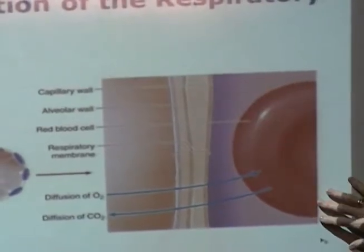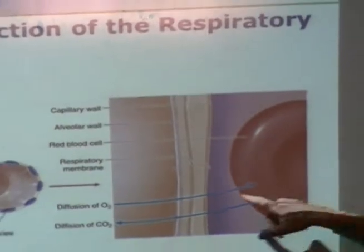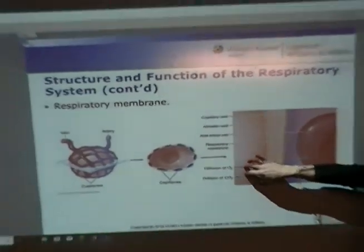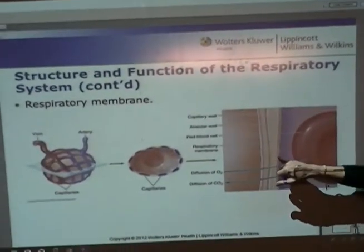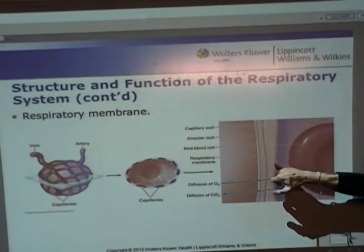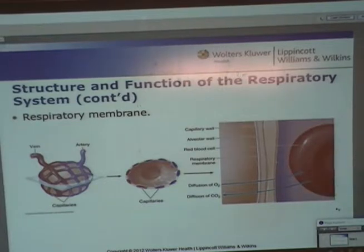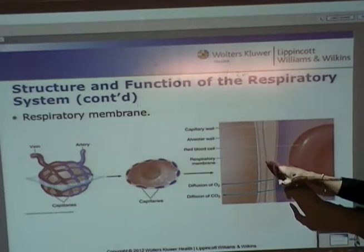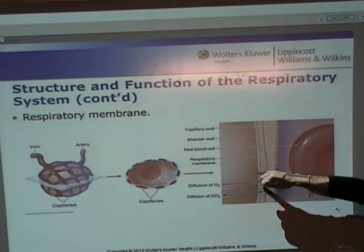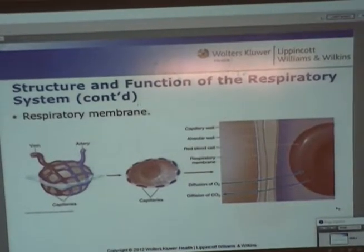So when we look here, this is the capillary with a red blood cell, and this is the inside of the lung, inside the alveolus. And so here is what we term the respiratory membrane. All right? So the respiratory membrane consists of the membrane for the capillary and the membrane for the alveolus. Right?